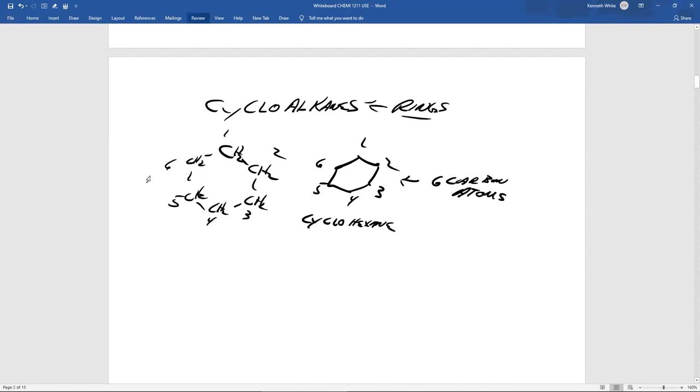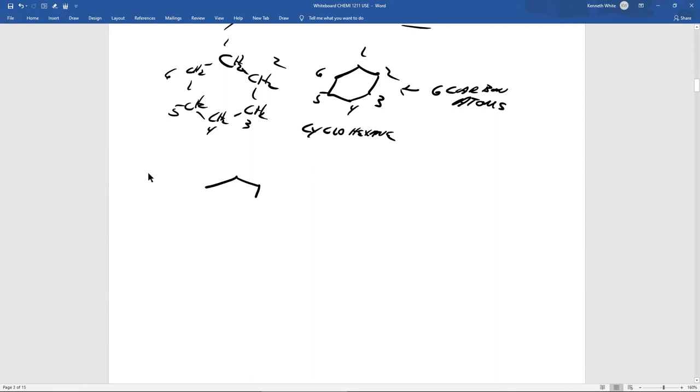Next, a 5-membered ring. You draw a pentagon. I always think of these as looking like the little green houses in Monopoly. How many carbons in this ring? Count the bends. 1, 2, 3, 4, 5. This has 5 carbons. And this is called cyclopentane. You don't have to know the name. And cyclopentane has 5 carbons.